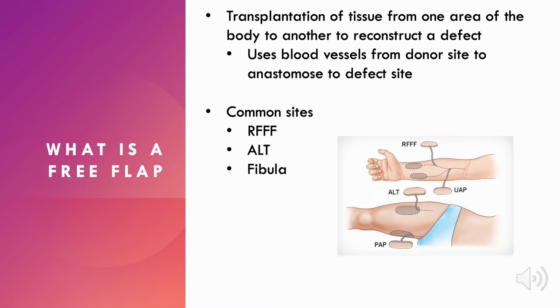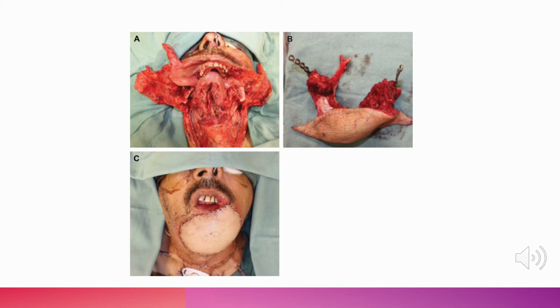Okay. And here is an example of one of those flaps. So this is a fibular flap, as you can tell by the plates that are on there to set the bone in the right shape to fill the hole from the mandible. Picture A shows the excision of the area affected by the tumour. Picture B shows the flap from the leg, including the plate that you can see there. And then C is the whole reconstruction done.